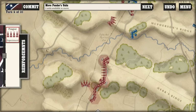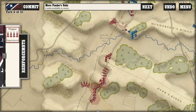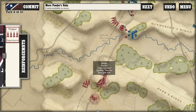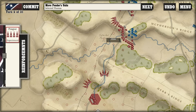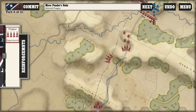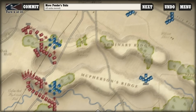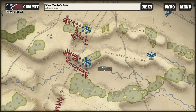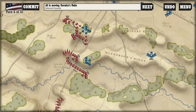Alright, Pender's coming up. So Gamble is in the woods, but if we do get a combat phase, I think we're actually in good shape with that because we can concentrate on him pretty heavily. Alright, so he's going to do 2, 2, and 1 damage. We're going to do 2, 2, and 1 as well. I don't love even fights, but maybe we can do an artillery bombardment. Or they're just going to withdraw.